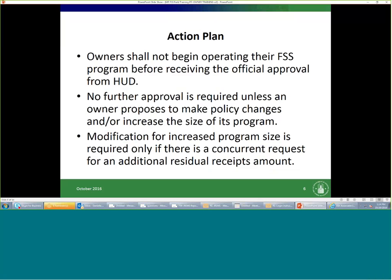And let me just ask one item about that. If I want to increase my program and I want to use residual receipts, which, of course, I have many questions about, we'll get there, then I need to resubmit my action plan, it sounds like. Yeah, and if you were to resubmit it, any policy changes could be if you decide to change your family selection procedures or denying participants or anything of that nature, you would want to update your action plan. Okay, so those are the policy changes that I could make. Right. Okay.